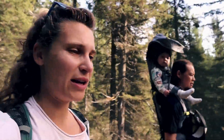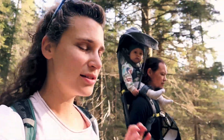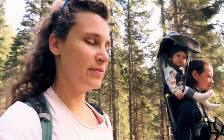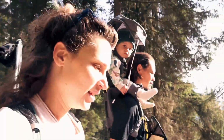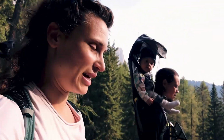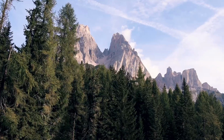Today we're doing about an 11k hike. There should be some tricky parts, so we'll see how we go there. The elevation gain is about 400-ish meters, I don't know. Yeah, a bit of controversy on that, people say different things. Very, very excited to do this one. We're very happy to be in the mountains. We've looked forward to coming to the Dolomites for quite a while now, so here we are.